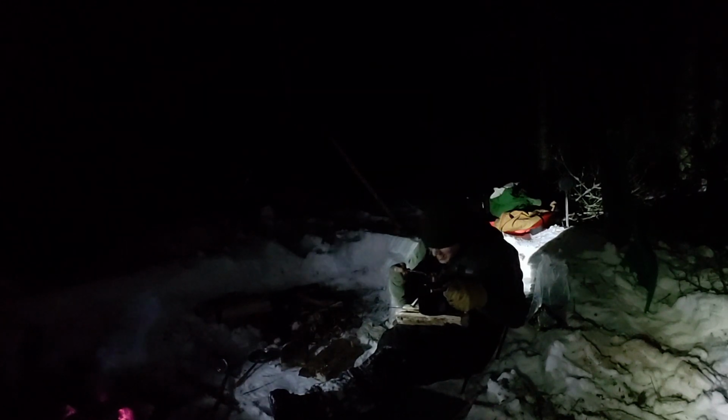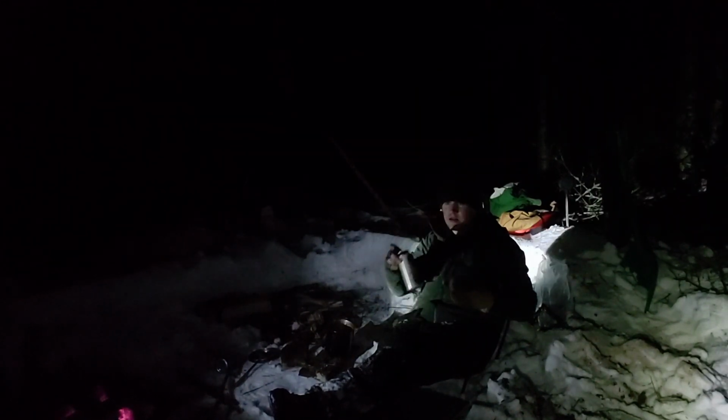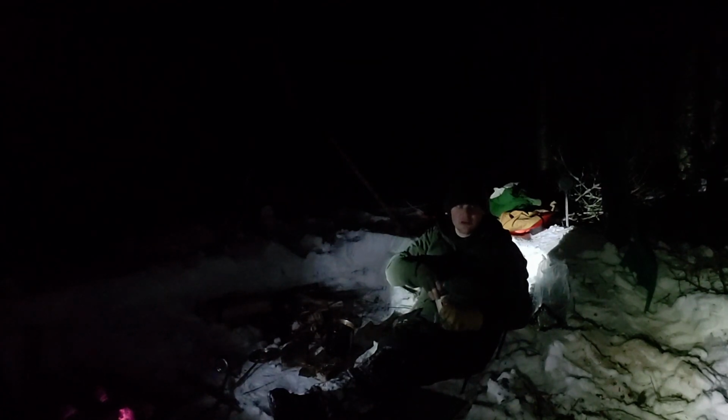I'm struggling with firewood tonight, too. I'm cutting down these dead spruce trees, and they're so rotted and they don't burn well. I don't have a good fire. Just smoldering mess with no flame. Got a beer too, you know that. Waiting all day for this guy.